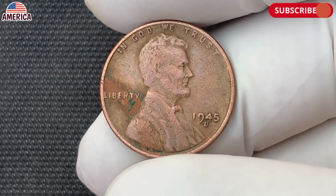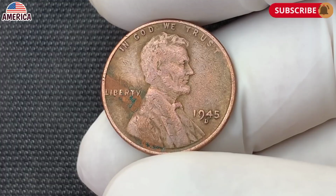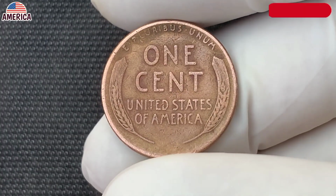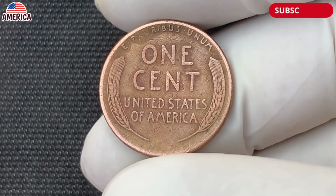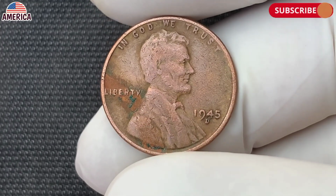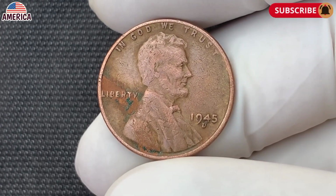Then there's the repunched mint mark, often called the RPM error. These are particularly common, and collectible, in Denver minted coins. If you have a 1945 penny with a D that looks like it was stamped more than once, with a shadow or overlapping D visible under magnification, congratulations, that's an RPM, and it could significantly boost your coin's value.